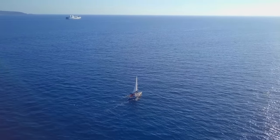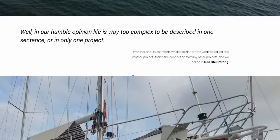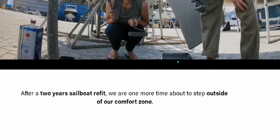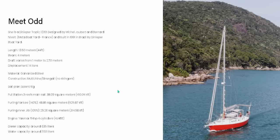This is a custom steel sailboat. If you scroll on down, their website is just a long one-page nonsensical disaster of a website. But eventually we'll get down here and we can see the boat. Meet Odd. Cool name for a sailboat. Kind of like it. But she's a Tropic 1200. That's what the vessel is.